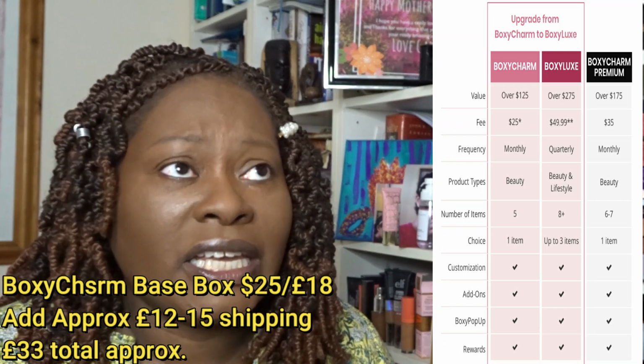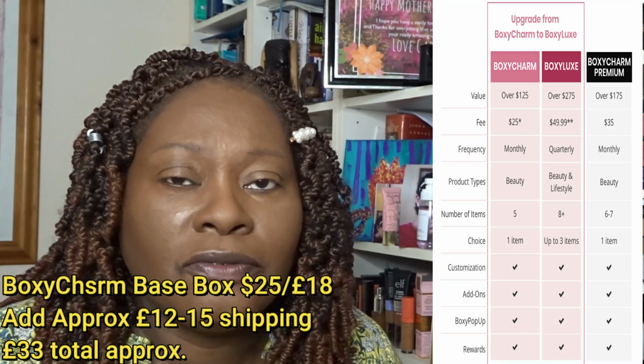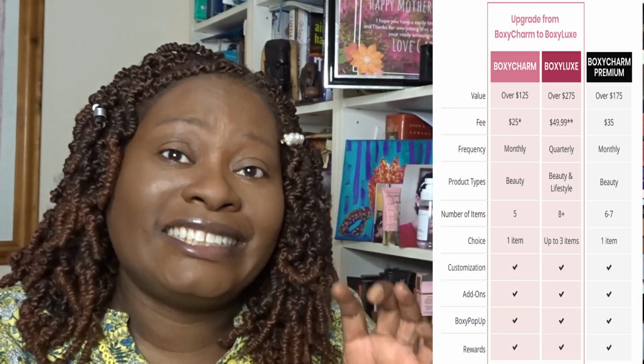The total value of the box should be, I think they say, about $175 or $150. That's the retail value. The next tier is the premium box. That also is a monthly box, with 6 to 7 full-size items. That box costs $35 and you're supposed to get a $200-and-something value box. Honestly, I'm probably getting it all wrong. I will put the correct prices, the charts and the values up on the screen here because as I spout, I get it all wrong.